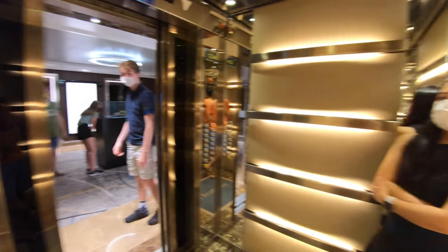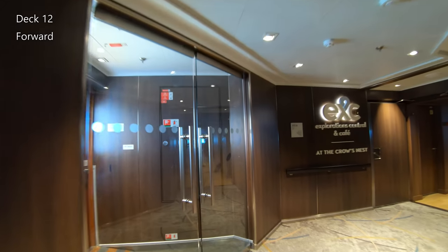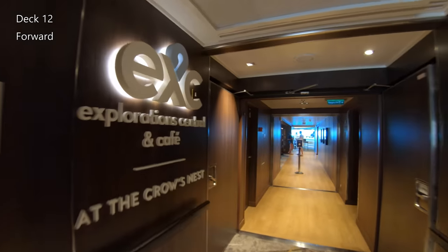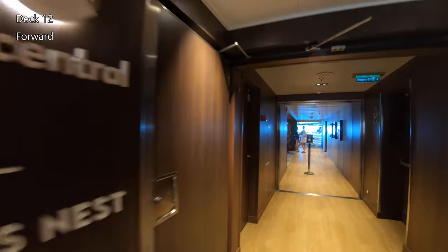Deck 12, observation deck. Now let's head on up to deck 12, featuring the Exploration Central and Cafe, plus the Crow's Nest Lounge.